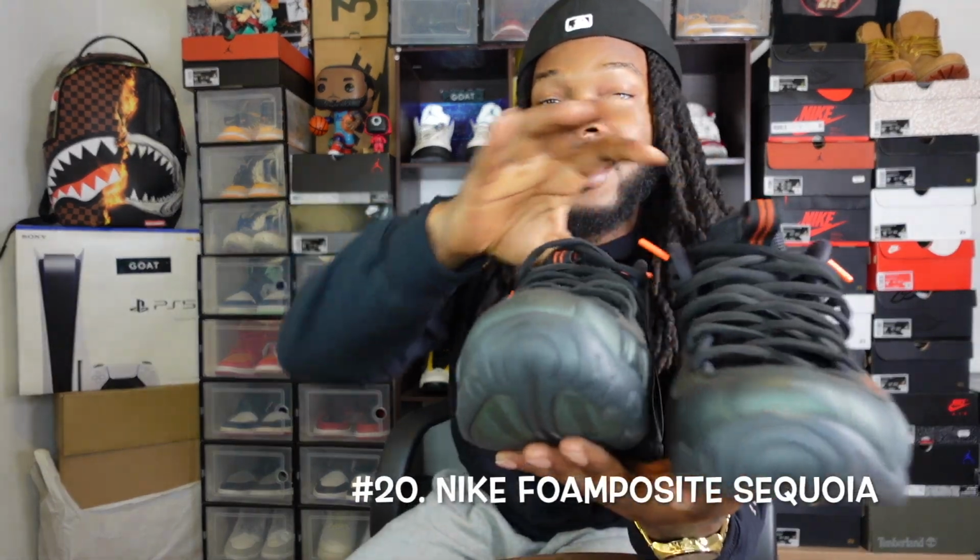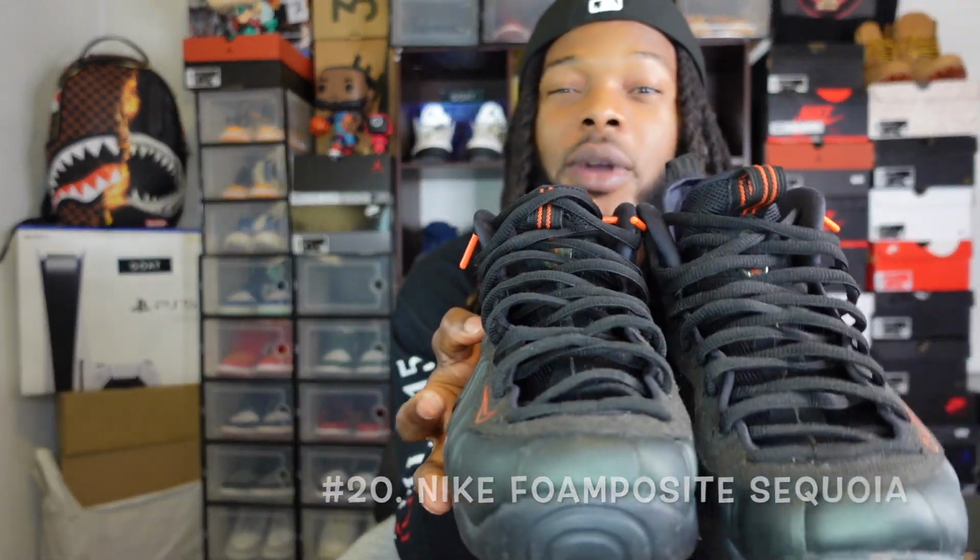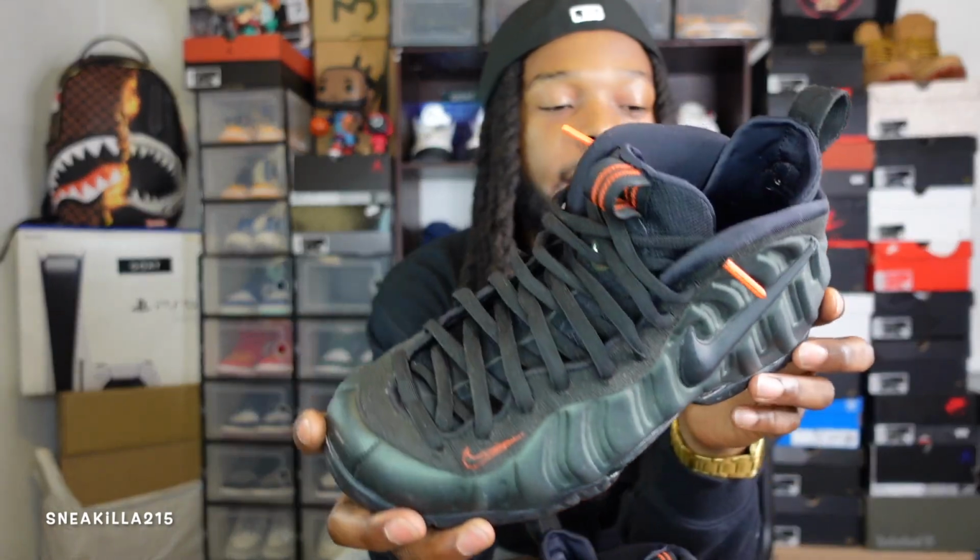Moving on. This next shoe is not a Jordan, okay? But it is Nike. We have the Foam Posits, man. Foam Posits right here. I caught these way, way back in like 2018, I think. These came out, man. Love these right here. They're not like regular Foam Posits. They're different from regular Foam Posits.